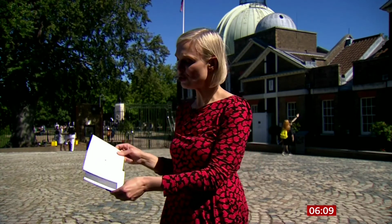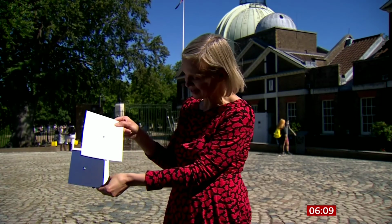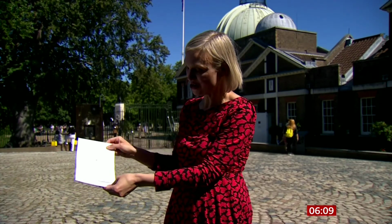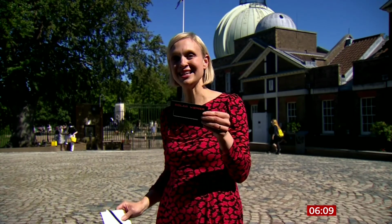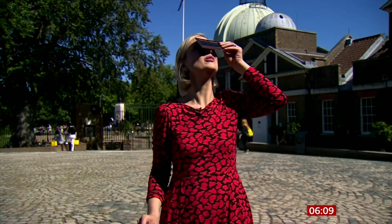Well, you should never look at the sun directly or through sunglasses because you can seriously damage your eyes. Instead, you can use two pieces of card, one with a little hole in it, to make a projection of the sun. Or if you can get hold of a pair of certified eclipse viewers, you can use these to watch the spectacle instead. It will look like the sun is being eaten.